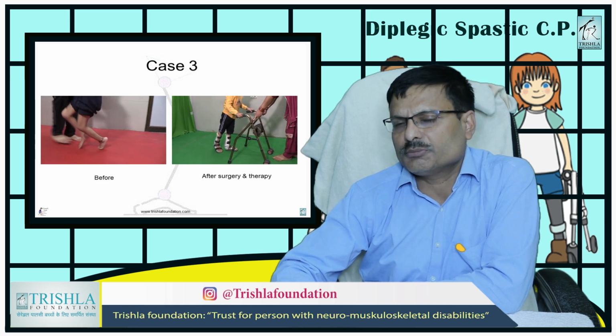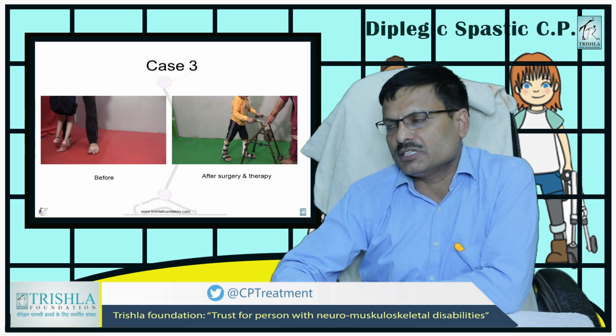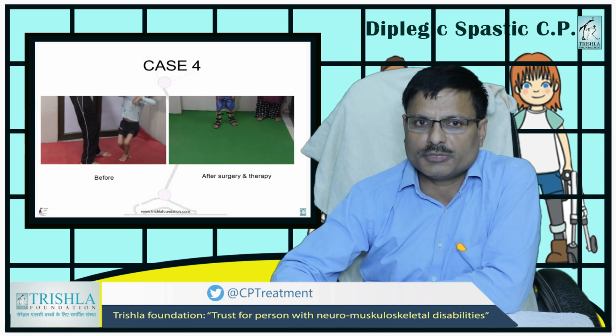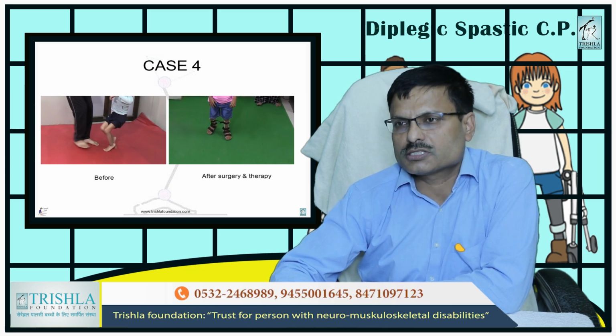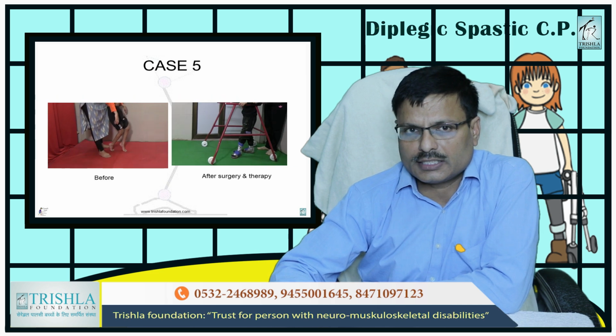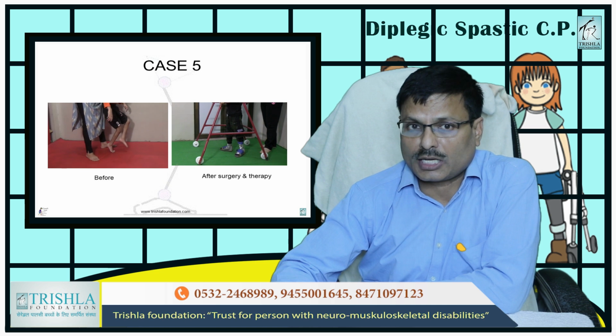Now, after the hamstring lengthening at the age of 7 years, he is totally independent, no knee bending is there. Another case with a similar problem, who was walking with the knee bending, and now with hamstring lengthening he is walking with independence. Another case who is 9.5 years of age, walking with the bent knee.